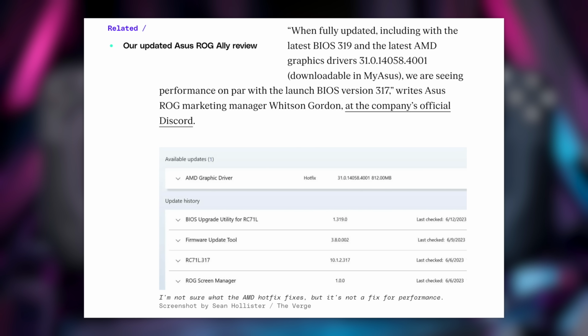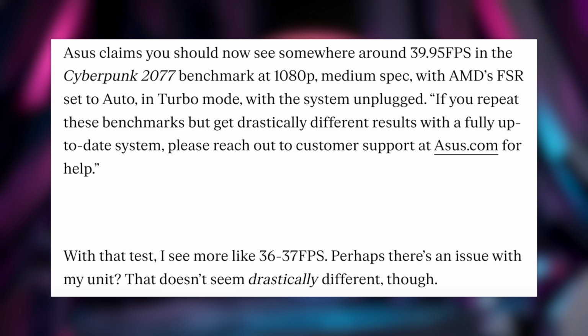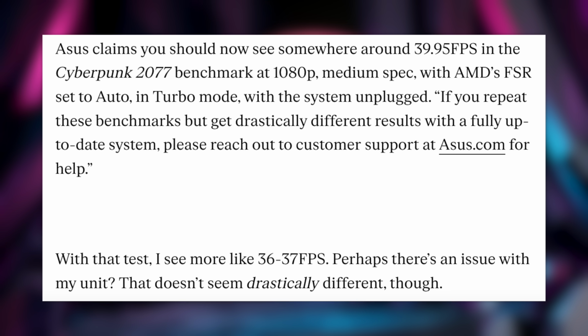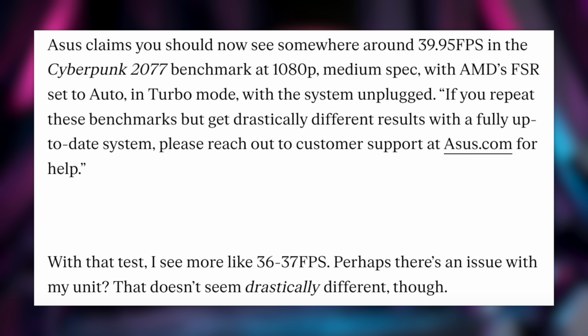They recommended applying the hotfix, which if you don't know how to do that, you have to go into the My Asus app, create an account, and then click the help headset icon. It's like a weird little logo of headphones with a headset microphone. You click on that, you download the AMD hotfix, and it should improve performance a little bit. But the frustrating thing is that the performance gain you get back from the AMD hotfix is not even close to the performance that was lost by this BIOS upgrade.